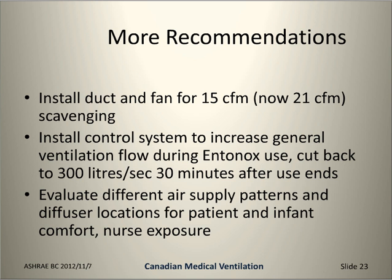There's no need, unless you're using nitrous oxide in a labor delivery room, to have more than 300 liters per second air exchange. Try to find some air supply patterns, diffuser locations, etc., which would work for both the nurse and the newborn.